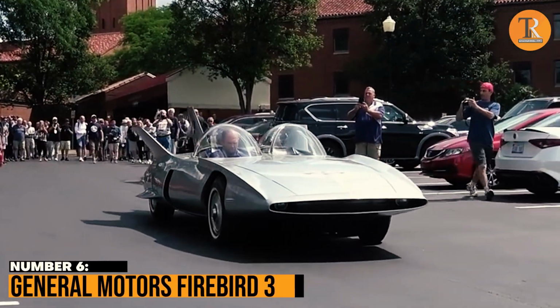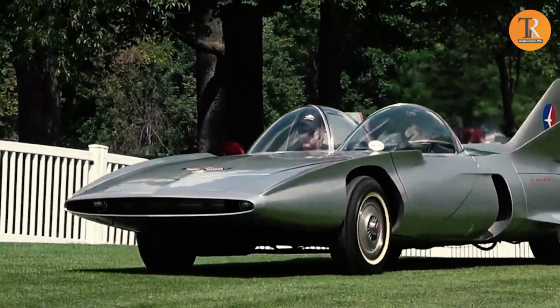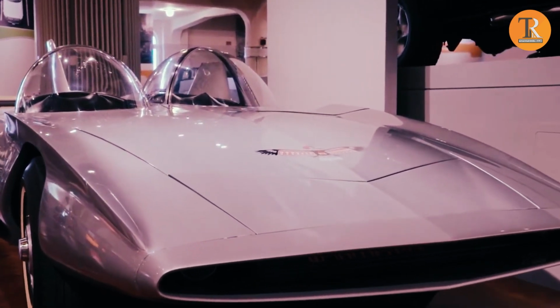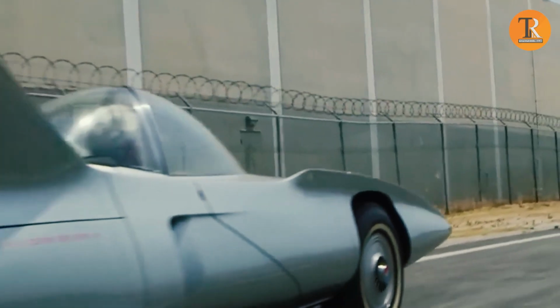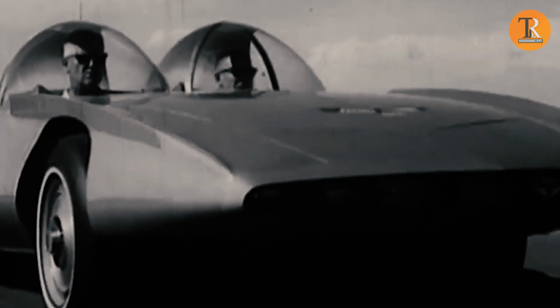General Motors Firebird 3. And here's another unusual car that looks like a spaceship. In the 1960s, everyone seemed eager to join the spaceship trend, even if it meant creating some really weird cars, like the GM Firebird. Built in 1958, the Firebird 3 stood out because it broke a bunch of stylistic rules set by the legendary GM designer Harley Earl.